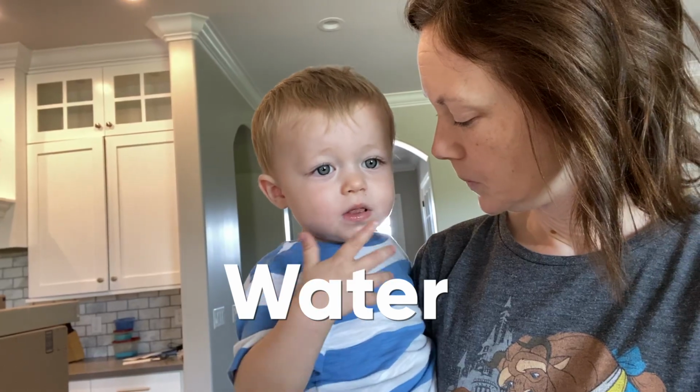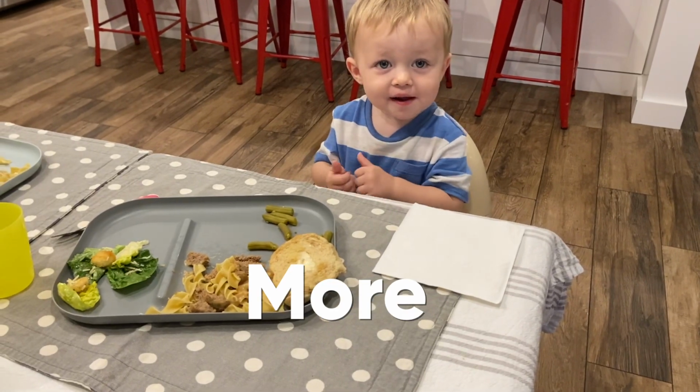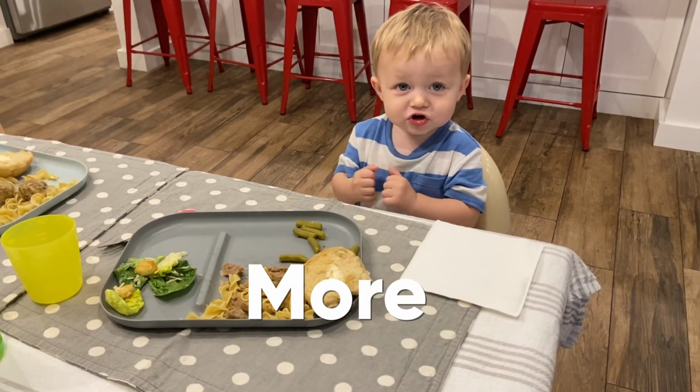The second sign that we introduced was water. This is how you sign water. In our little guy's case, water, whatever works for you. The third sign that we introduced was milk. Milk you take like this by squeezing your hand and pumping it in a fist. This is our sign for milk. The fourth sign that we introduced was more. This was really helpful. When sitting down or having a snack or eating dinner together, I could ask my little guy, do you want some more? And he'd be able to tell me more. Take two hands together and you're touching at the fingertips.